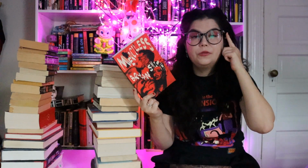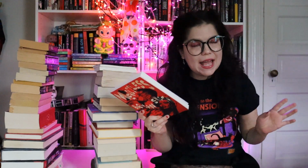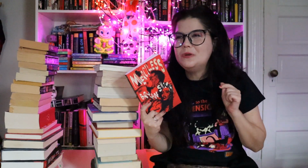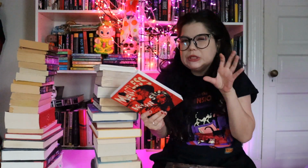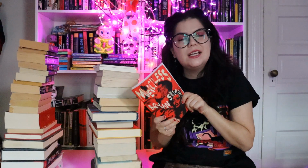Next book is Merciless by Brian Smith. I've had this for a while, I think like 3 years or so. It came in a Nightworms box. I read it back in the day, before I even knew what extreme horror was, I think. And I was like, this book is really messed up. This kind of reminded me of the Ken and Barbie killer, so it just gave me a really gross feeling while reading it. I don't see myself rereading this anytime soon because I still remember it as if it was yesterday.